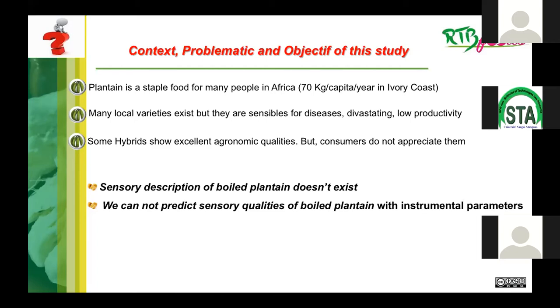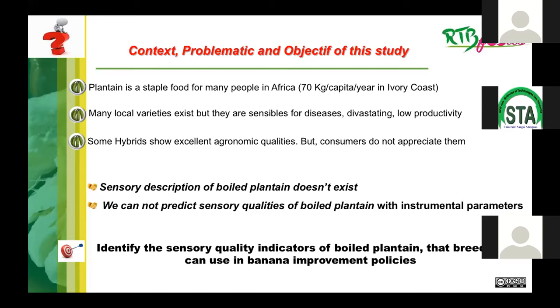Also, some hybrids issued from genetic improvement programs exist and exhibit good agronomic qualities, but they are not appreciated and adopted by consumers. On the other side, the literature lacks sensory description of boiled plantains, and we are still not able to predict the sensory quality of boiled plantain with instrumental parameters. So, the aim of this study was to identify the sensory quality indicators of boiled plantains that breeders can use for their banana improvement programs. In this presentation, we will present our strategy and method to reach our objectives.